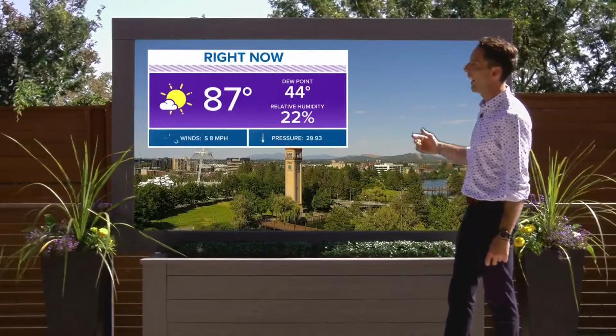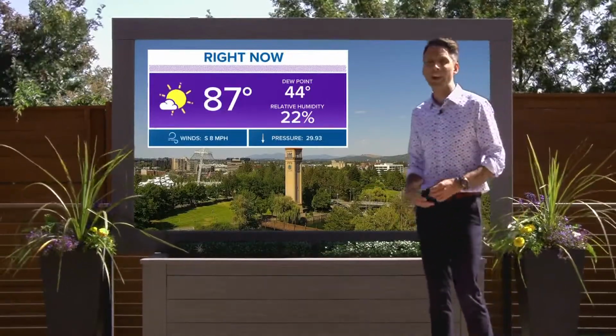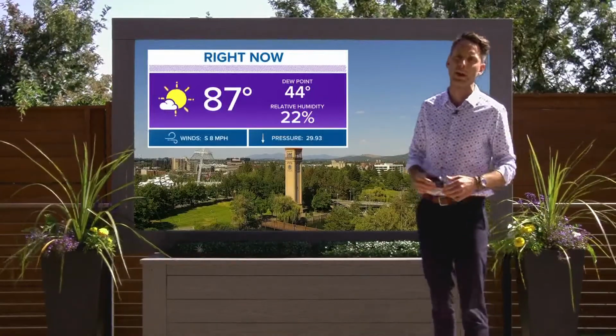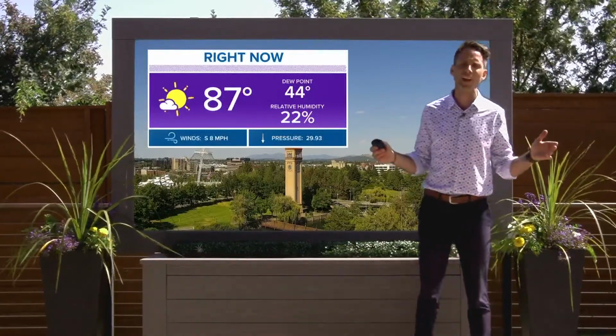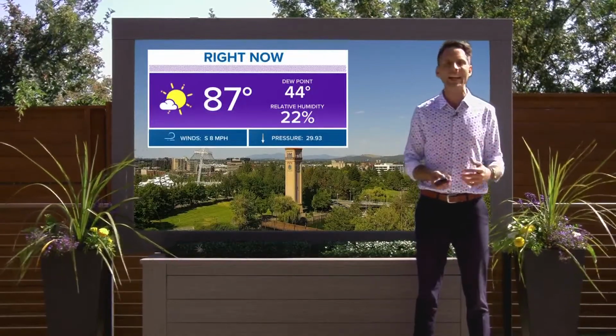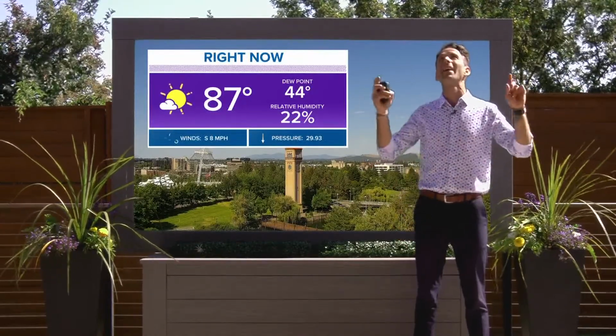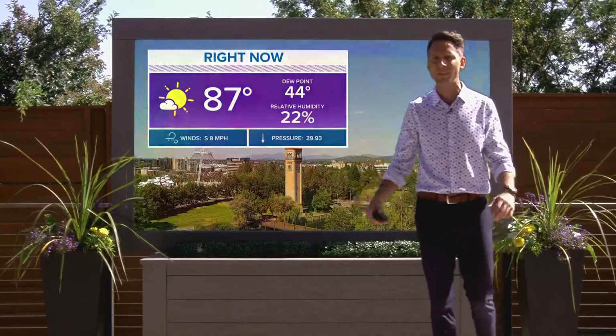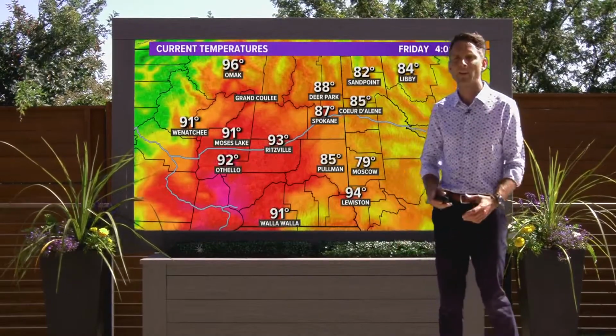87 degrees right now, and we're still climbing. Hottest time of the day isn't going to be for at least another hour, so we are not even close to where we're going to top out. But it is nothing but sunshine this afternoon after that round of morning storms. Basically what happened earlier this morning is one of those storms tapped into some energy sitting way, way, way up in the atmosphere overhead, and they all went, all right, let's party. And that's exactly what happened.